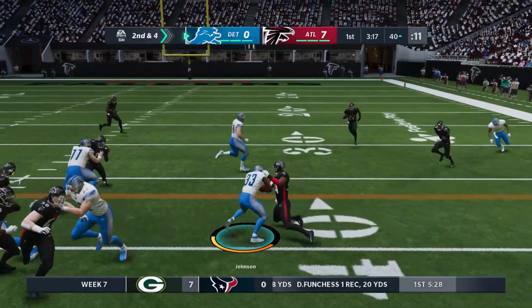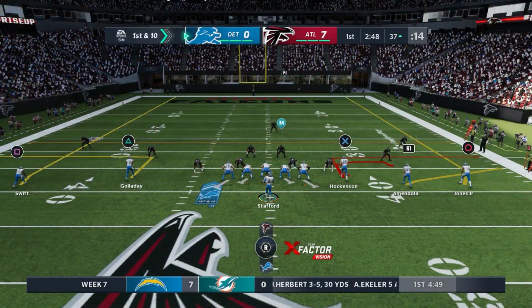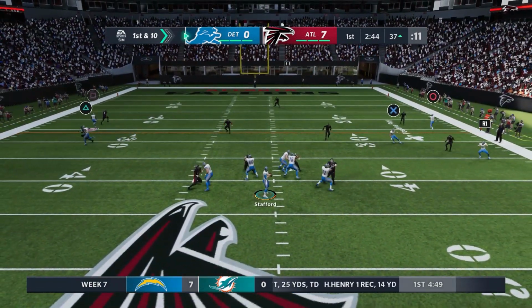Another handoff, stretch to Kerryon. Fights through a man, and it looks like he comes up short. No, they're actually going to give him the first down. Very generous spot. So now a new set of downs. Empty set for the Lions.